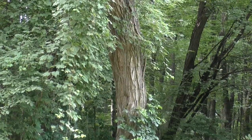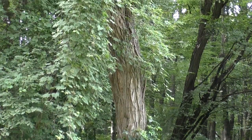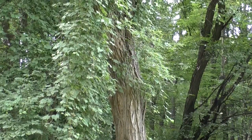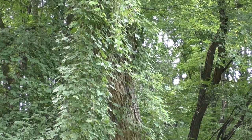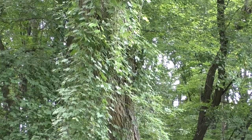In the wild, grapevines are well known for sprawling over shrubs, climbing on trees, and generally making the place look like a jungle. Of course, this is a welcome sight to a hungry forager.